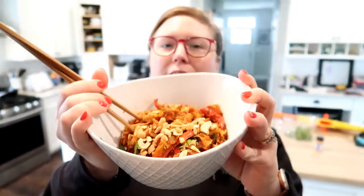So here's what my pad thai turned out like. These noodles are not really the correct noodles to use for pad thai. These are shorter and wider, but they are rice noodles, so they still work. And I should have had dry roasted peanuts to put on top, but I don't have any right now, so I just put dry roasted cashews on top, and it's good.